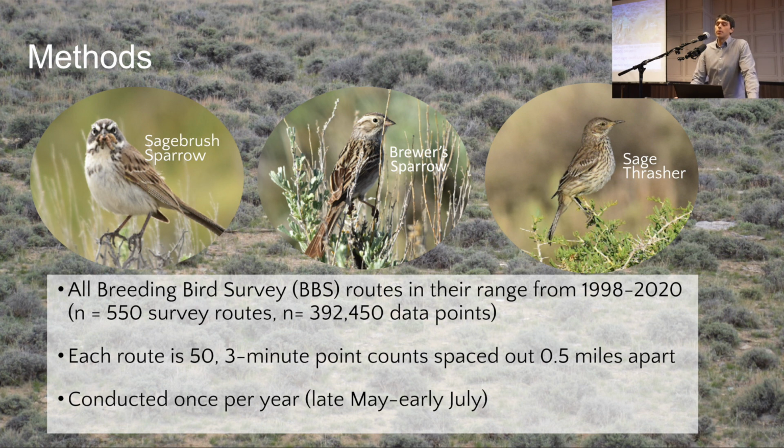And so we used data from the Breeding Bird Survey, which is a continental-wide survey that's been implemented since the 1960s. We only used data from 1998 through 2020 to correspond with the data that was used in the SCD, but I do want to make the point that this represents a lot of data. So if we combine all 3 species, that equals 550 distinct survey routes and almost 400,000 different data points. So it really is a wealth of data that we're allowed to analyze, and it's a really cool opportunity.